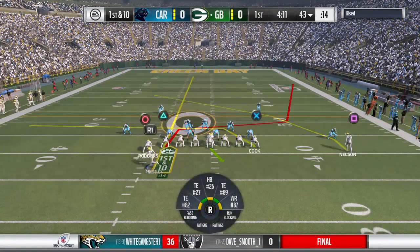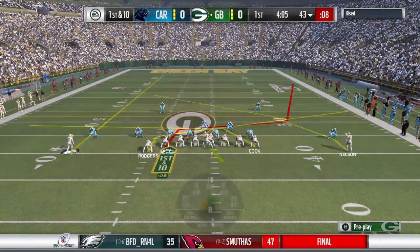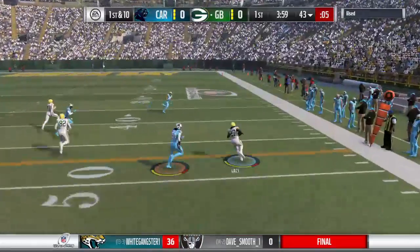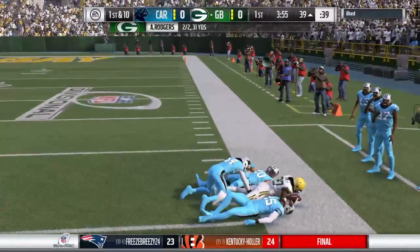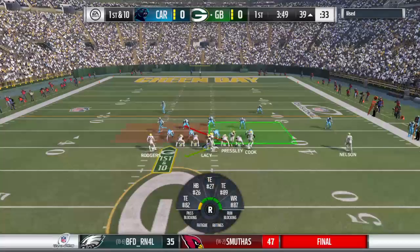Halfback sent in motion. Rodgers now on first down. And this is Eddie Lacy with it. And he's brought down. It's a pickup of 19. And that leads to a Green Bay first.